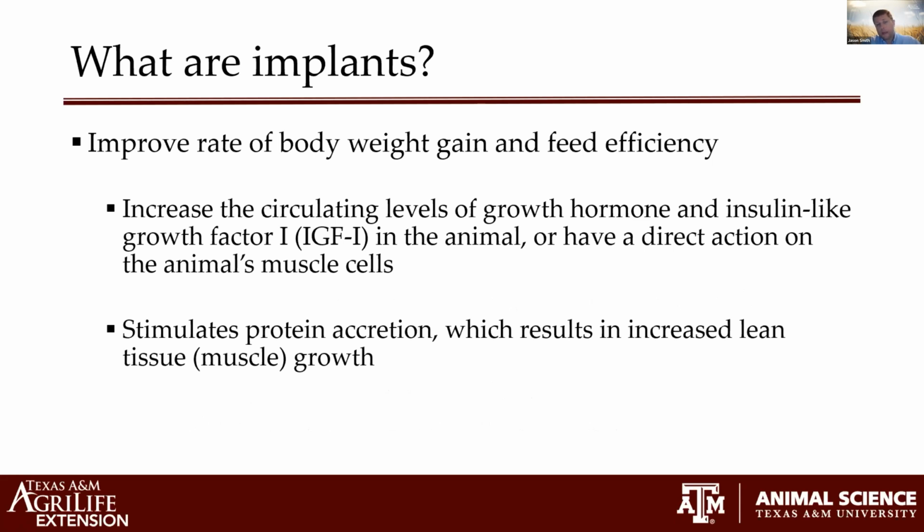Okay. The way they do that is that small amount of one or two hormones or hormone analogs that are slowly administered to the animal over an extended period of time increase circulating levels of other hormones like growth hormone or insulin-like growth factor 1 in the animal, or they have a direct action on that animal's muscle cells. So they typically work through one or the other action for a specific type of hormone, but the combination, particularly the combination androgenic and estrogenic implants, so those that have a testosterone ingredient and those that have an estrogen ingredient, they're going to act through both of those modes of action.